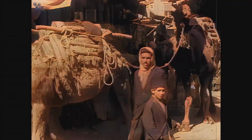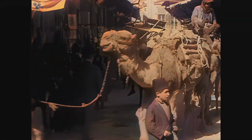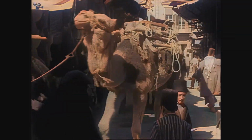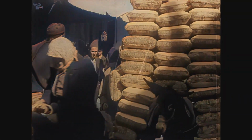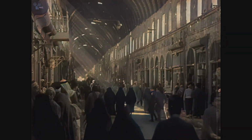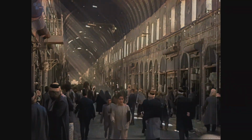Damascus is at the end of the caravan routes from Persia and Mesopotamia. During the day, many camel trains from the east enter the city and trail through the winding streets. The narrow bazaar streets are covered by high arched metal roofs. The name of this one is familiar to all of us, the biblical street called Straight.